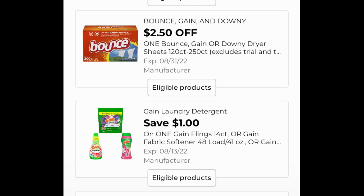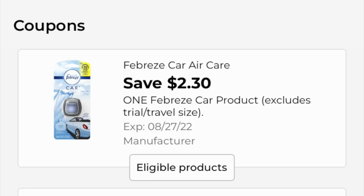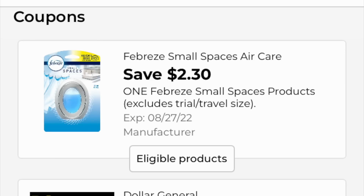And then the softener, the second digital coupon for our little best friend, this 2-pack of the Febreze car clip with the Gain. We have this one, and then we have that very generous $2.30 coupon. I really like this coupon. It's really been coming in clutch, as the kids say. And then we have our little small spaces. Look for it on end caps. That's where I've been finding it because a lot of shoppers have been going crazy for this one. And then we have the little digital coupon, which is $2.30 off.